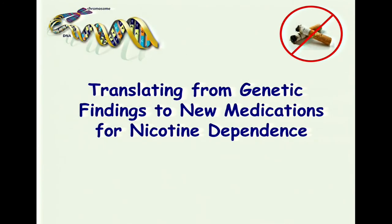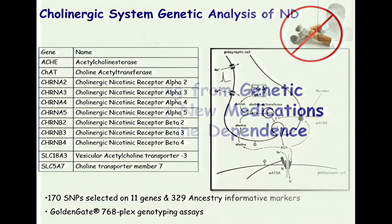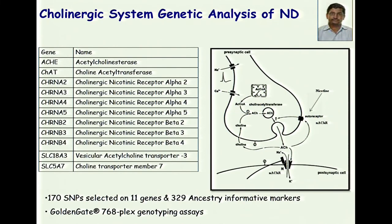So starting with, how do we translate from genetic findings to new medications for nicotine dependence? We've done a lot of genetic analysis, mainly both pathway and systems-based genetic analysis. We've also done GWAS, but I wanted to highlight the results of this study in particular because it gave us some clues that is now leading to a medication development program.